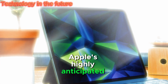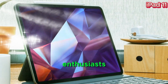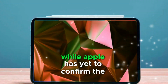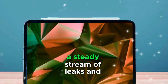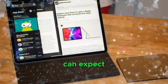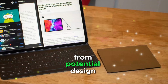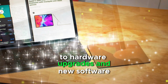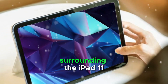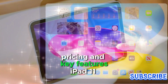Apple's highly anticipated iPad 11th generation is making waves among tech enthusiasts, sparking discussions and speculations across the internet. While Apple has yet to confirm the specifics, a steady stream of leaks and rumors has provided a glimpse into what we can expect from this latest iteration of Apple's budget-friendly tablet. From potential design enhancements to hardware upgrades and new software capabilities, let's dive into all the details surrounding the iPad 11, including its release date, pricing, and key features.